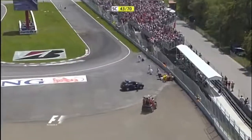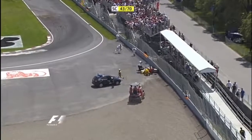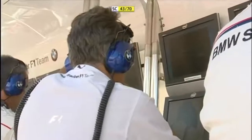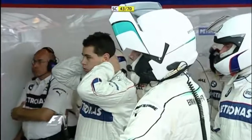The track marshals are down there. It's on the run down to the hairpin, and he's hit the wall on the right-hand side there, in the braking zone. They brake from 190 miles an hour down to just 40 miles an hour there. So that's the sort of speed that Kubica would have been travelling at when that accident happened.